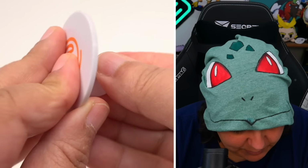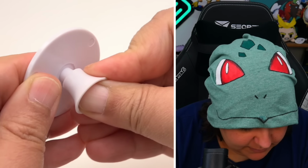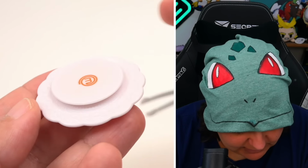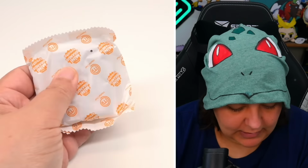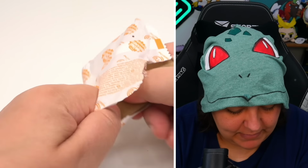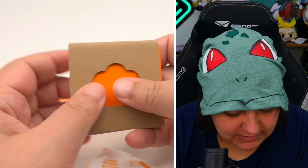Okay, so this is the display stand that we could just click into each other. We do have a small plate and a doily plate. I guess we'll find out what this is for. And in here, we should be getting the usual, which is the instructions and the mat.